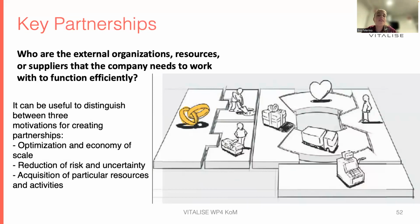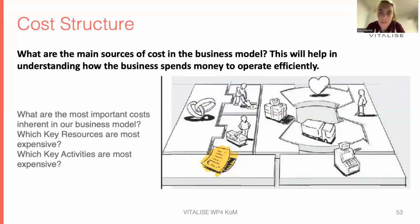These are the external organizations, the resources or the suppliers that your organization needs to work efficiently. In this case, it can be useful to distinguish between three motivations for creating the partnerships. Here you have to target the optimization of the economy. You have to target the reduction of risk and uncertainty to build these key partnerships. And also maybe you need to target the acquisition of particular resources and activities to build this network for your business model.